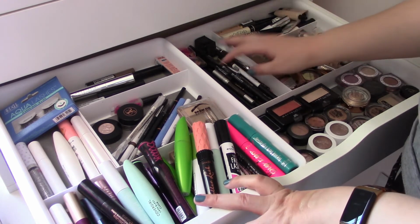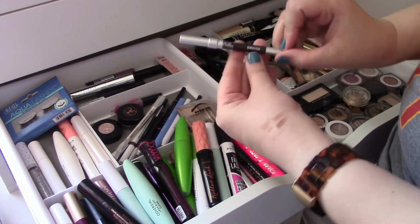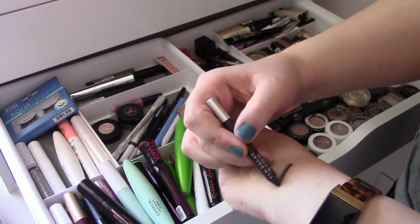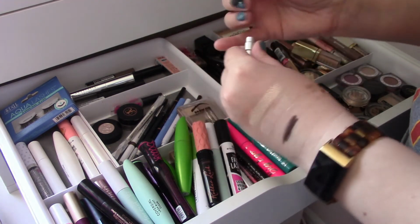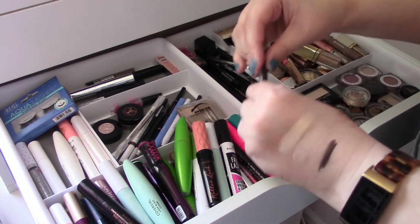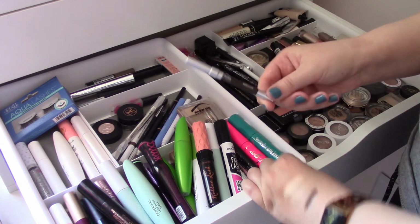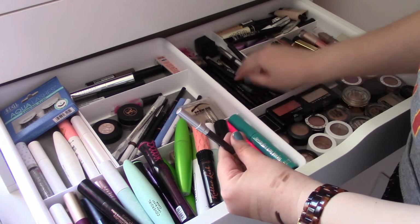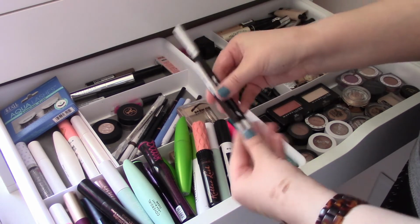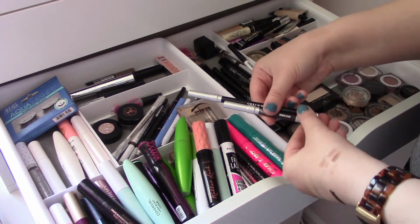Okay, for liner, I'm going with one of my favorites right now. It's the Urban Decay Demolition Liner. It's a really nice brown. I've been absolutely loving this. You can see it's so short. I kind of wanted to pull it out just to see if I can use it up, because I don't know that I've ever used up a sharpening pencil like this, ever. And just for perspective, it was new when I got this one. Look at that difference. I have just been loving that liner.